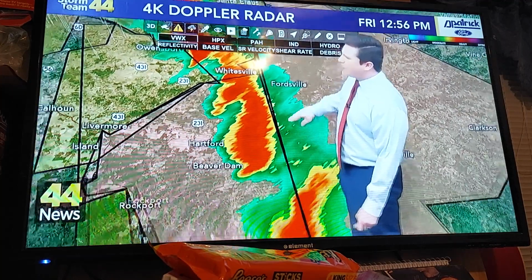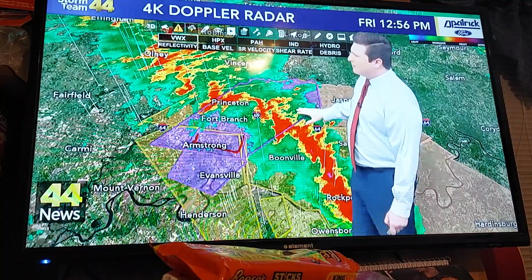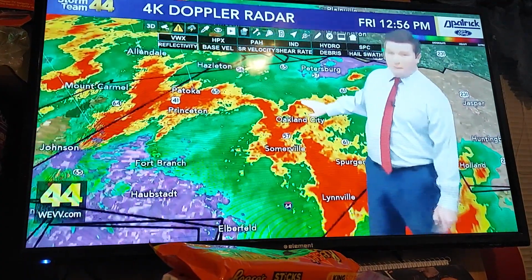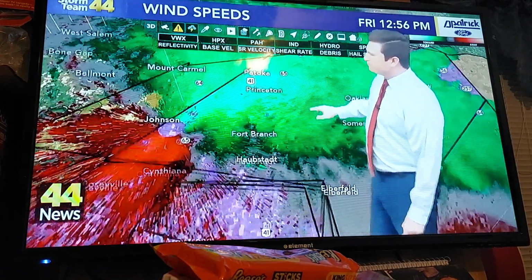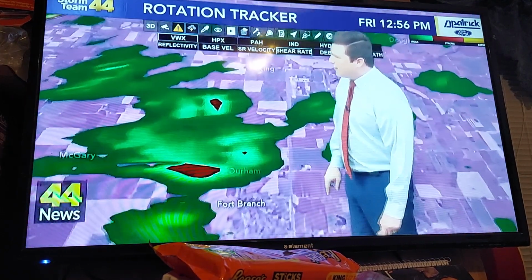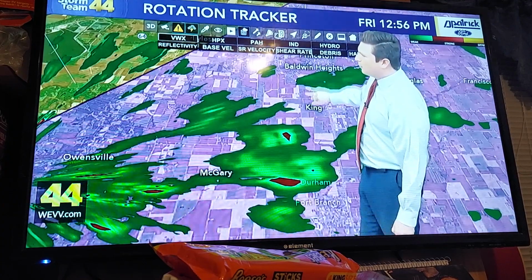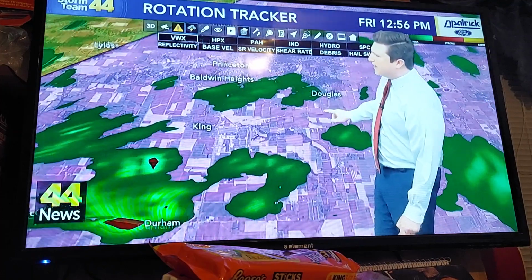The area is just east of Hartford and Beaver Dam. This is all the damaging wind threat. 70 mile per hour winds, still a possibility. But you can see again, as we move forward, that threat of a confirmed tornado is obviously front of mind at this point. So we're going to continue to watch that. Again, out towards Fort Branch, that seems to be the greatest threat of that rotation. Kind of a weak rotation couplet right there between Durham and north out towards King, Baldwin Heights, and eventually out towards Princeton. But this is going to be moving towards King, Baldwin Heights, Princeton, Douglas.